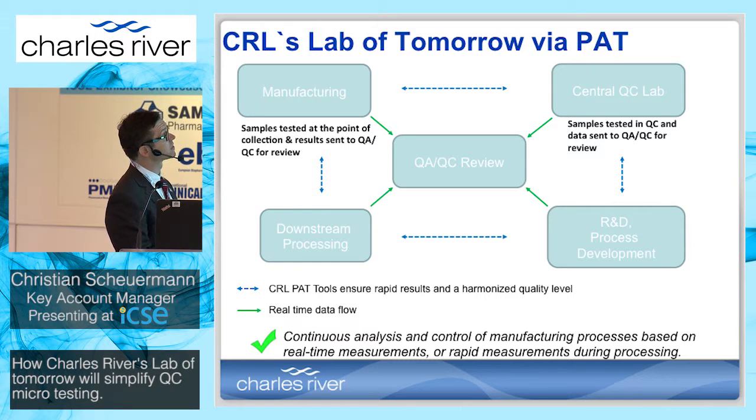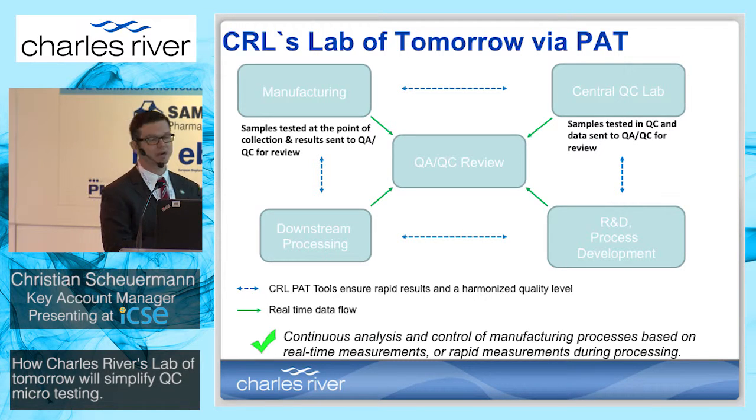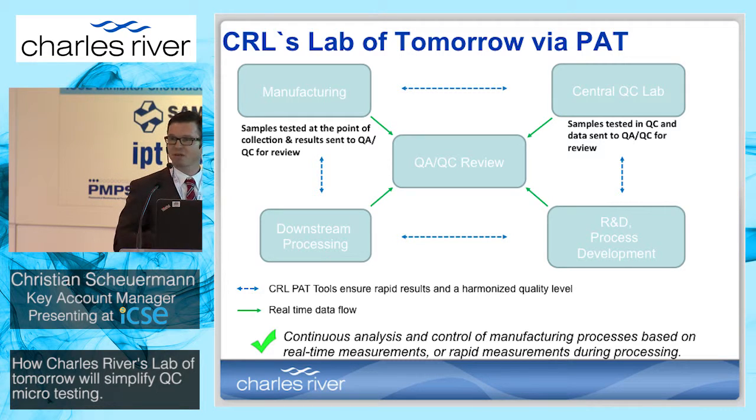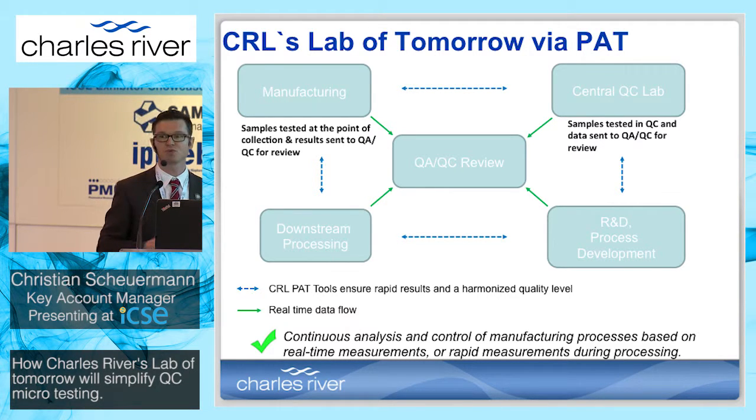The core of this lab of tomorrow is the QA/QC review. We have the same systems in all 4 testing units. That's manufacturing, central QC lab, R&D process development, possibly, and downstream processing. And the samples are tested at the point of collection, and the results are sent to QC and QA for review. As all units are using the same systems, we have the same quality level. And more important, we have real-time results, so we have real-time data flow here from all 4 units into QA/QC.